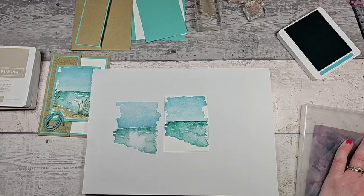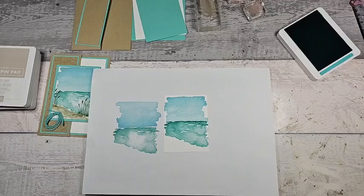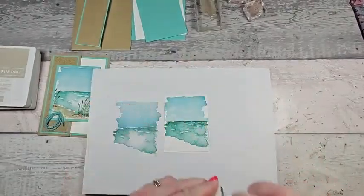Oh, it doesn't say on the front. But it's very... I love it. Absolutely love it. I love this ever since it first came out. I love a good old seascape.